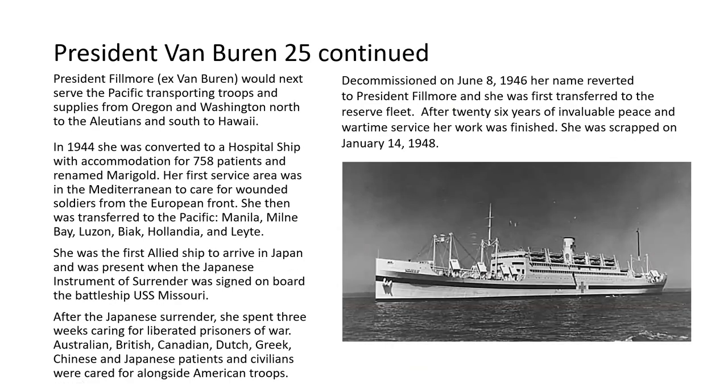More detail about the Van Buren. There's a picture of her as a hospital ship. She was actually the first Allied ship to arrive in Japan at the end of the Second World War, and was there when the instrument of surrender was signed on board the USS Missouri. Again, decommissioned, scrapped in 48.